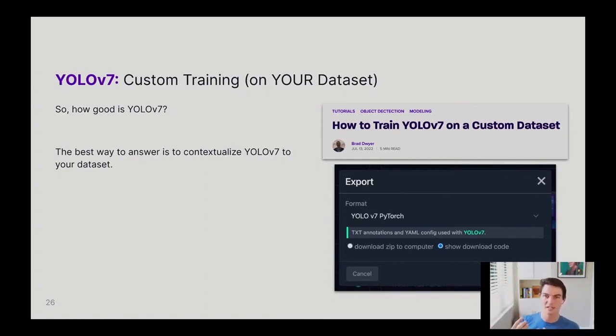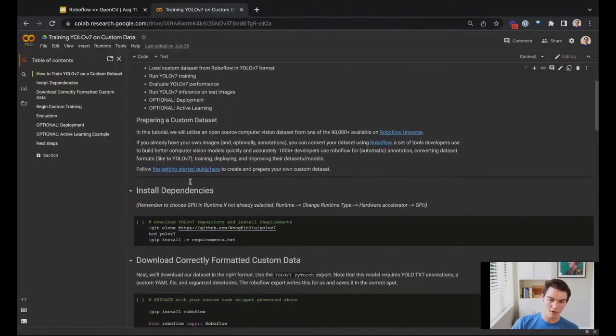So there's an assessment that should be done and say, one, is there a difference in performance? And two, is that difference in performance great enough that I want to maybe rebuild, replace, or upgrade some of these things? And so we've put out a how to train YOLOv7 on a custom data set. I actually also have linked in here the Colab notebook that is immediately usable for training a custom YOLOv7 model on your own data set.